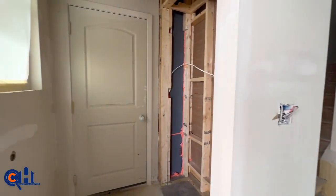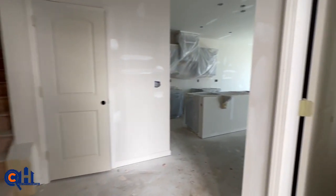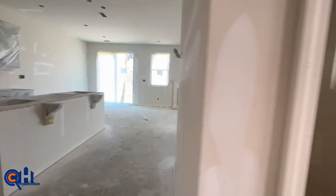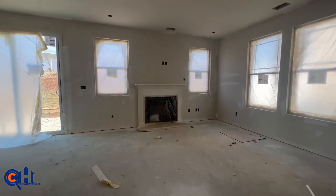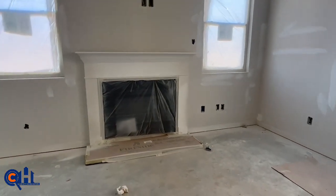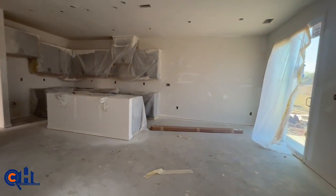Now, this is where you come in through your garage. Right here, you're going to have your mudroom area. This is going to be a powder room on the main floor. Now, they're spray painting this home right now, so it's all taped up. Check that out. Fireplace right there in the corner. This is awesome. Not every plan does come with a fireplace. It's going to be your family room right here.